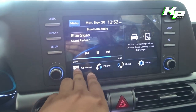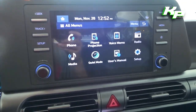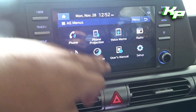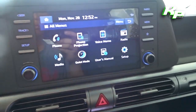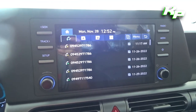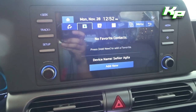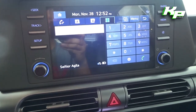Where do we go first? Here, all menus. Now on your all menus, you have your different sets of options. You got your phone, media, quiet mode, phone projection, voice memo, user's manual, setup, radio, and all kinds of stuff. Now, let's go to your phone. So here's your phone menu. You got your call history, favorites, contacts, and your dial pads.